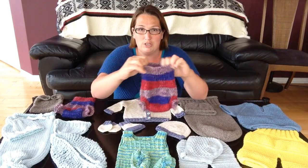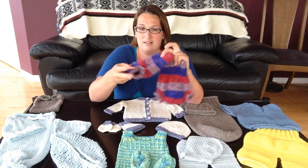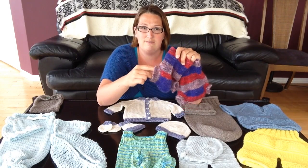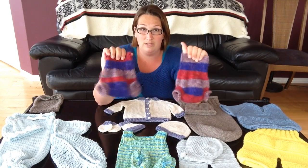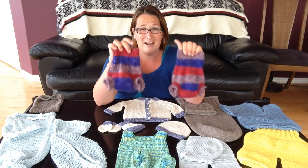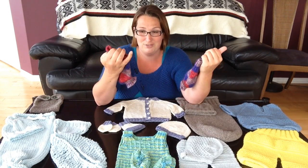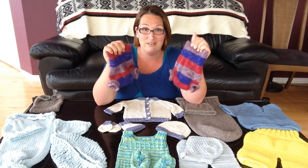They've got a super stretchy waistband, really stretchy legs. This one I actually made the leg holes even more stretchy, so that they will hold everything in, and I just think they're so fabulous and so cute. And I got 2 of them out of 1 ball of yarn, so less than $5 a piece and a couple of evenings each.